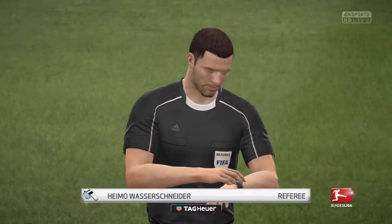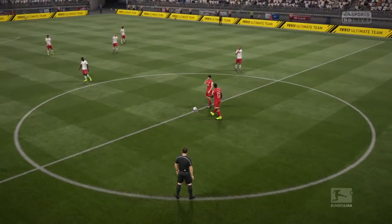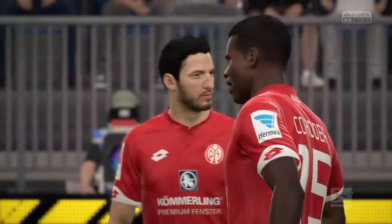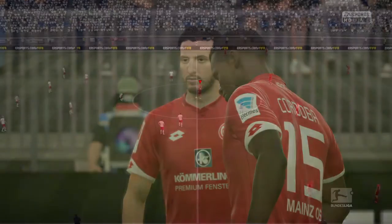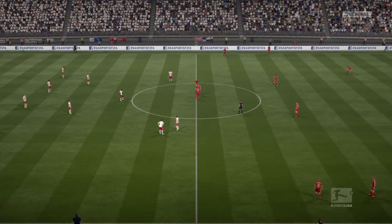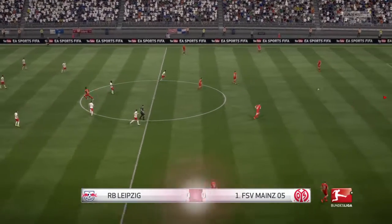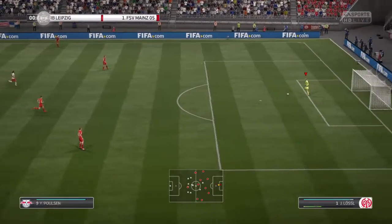Heimo Waschenschneider is the referee today. A lot of build-up. Finally, we're underway for the game itself.